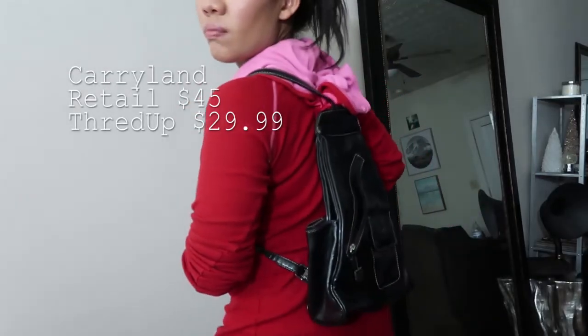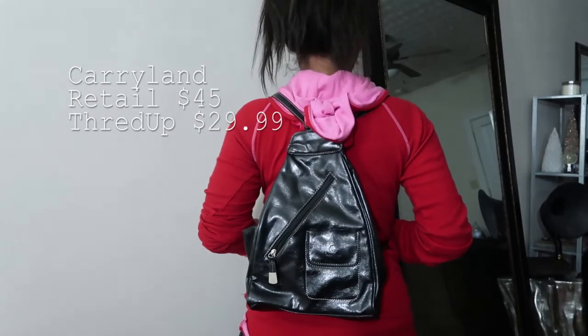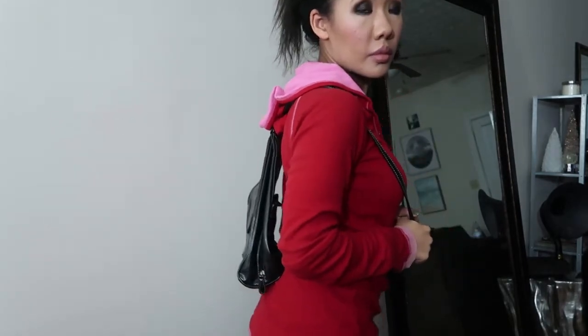I've not actually carried a purse like this probably since I was in high school. But anyway, let me open this. And this is by a company I've never heard of before called Carryland. But I was very attracted to this besides it being black. It has many different compartments. And, oh wow, there's slots for credit cards and IDs. Yeah, this thing is going to be very useful for me.